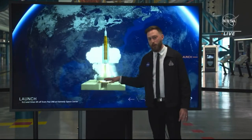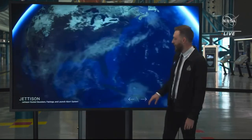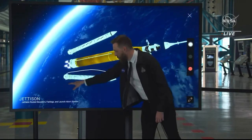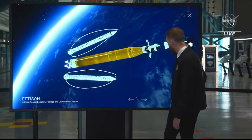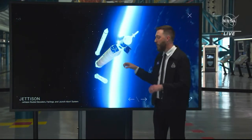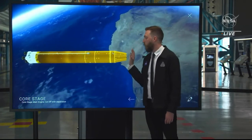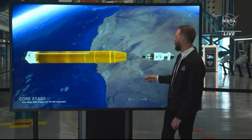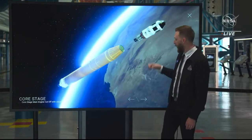In this case, 4 RS-25 engines ignite, 2 solid rocket boosters sending SLS and Orion skyward. On the way uphill, a couple of jettison events, things coming off of the rocket. One of the most visual will be these 2 solid rocket boosters coming off about 2 minutes into the flight after all of their propellant's gone. We also have 3 fairings protecting Orion on the way uphill, as well as the launch abort system that will come off. Now, after we get through all of the propellant in that giant core stage, we'll hear MECO, main engine cutoff. It will drop away, turning propulsion over to this, the interim cryogenic propulsion stage, or ICPS.